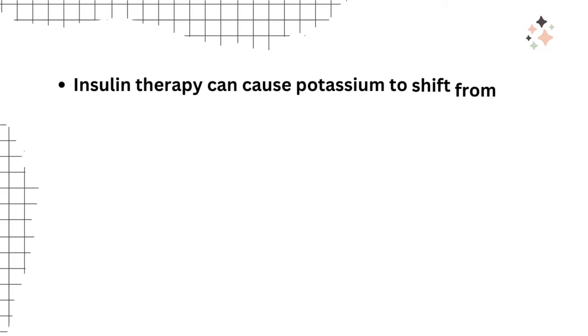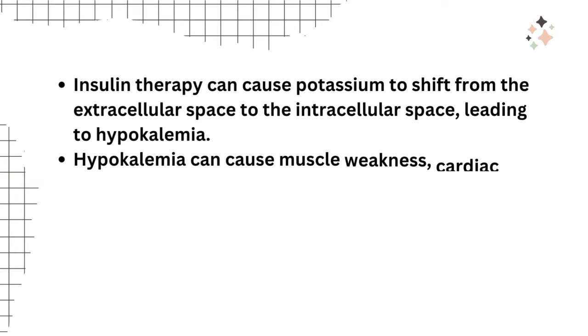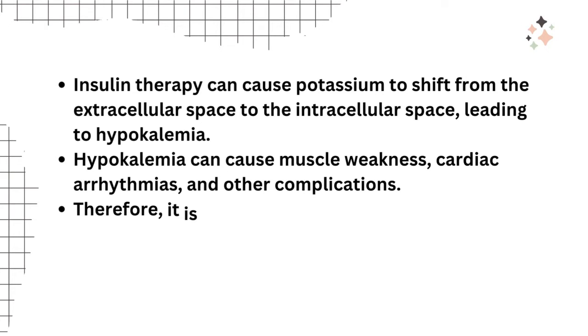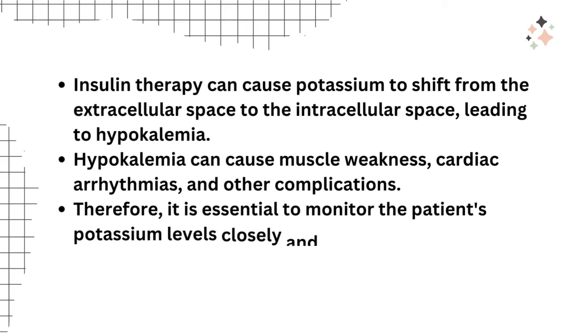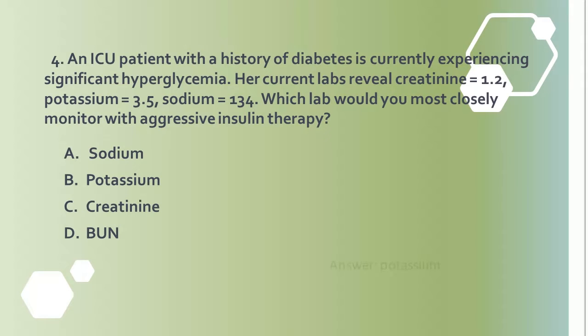Insulin therapy can cause potassium to shift from the extracellular space to the intracellular space, leading to hypokalemia. Hypokalemia can cause muscle weakness, cardiac arrhythmias, and other complications. Therefore, it is essential to monitor the patient's potassium levels closely and adjust potassium replacement therapy as needed. So, the answer is Option B, potassium.